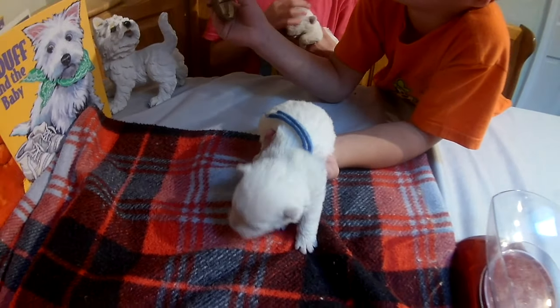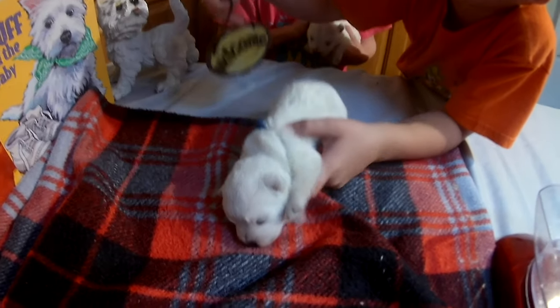But they're right on track. Their weights are doing very well. And their eyes are supposed to be open at 2 weeks. And they are.